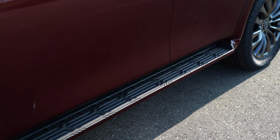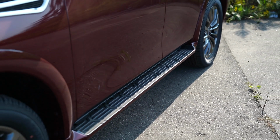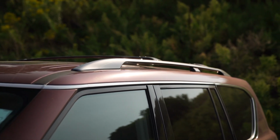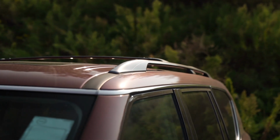Now, a few other things on the exterior. This one will get the running boards on the side. So if you've got the little kids jumping into the back, that does make it pretty convenient. And you've got the roof rack rails up above. So if you're going to the mountain for the weekend, going skiing, anything like that, it does make it convenient to throw the roof box up there. Maybe you can put the mountain bikes on top. That is a pretty convenient feature as well.